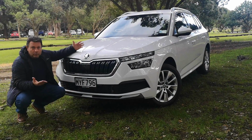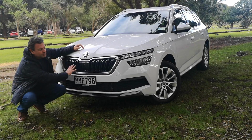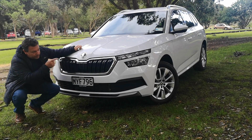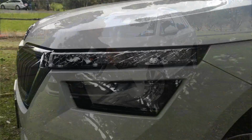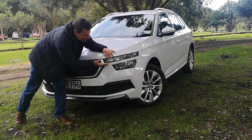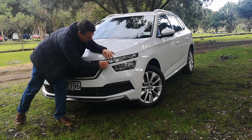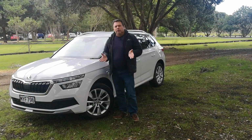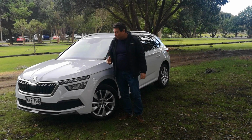From the front, you can certainly see which family it belongs to, the dominant Skoda wing and the Skoda badging. The side round here, look at this, these crystalline details, which gives you access to LED headlights and also LED DRLs. I actually really like this. It's really artistic. Skoda is saying that their lines are very crisp, very sharp, and I have to agree.